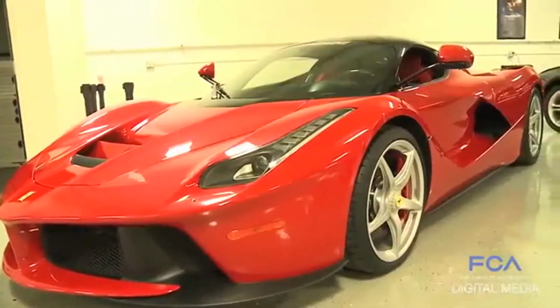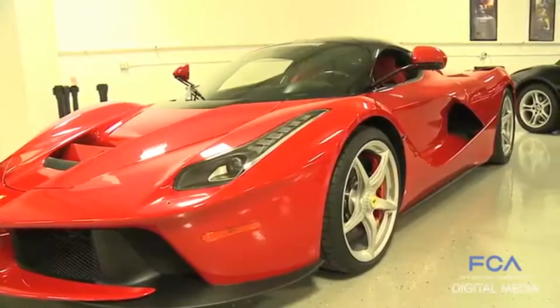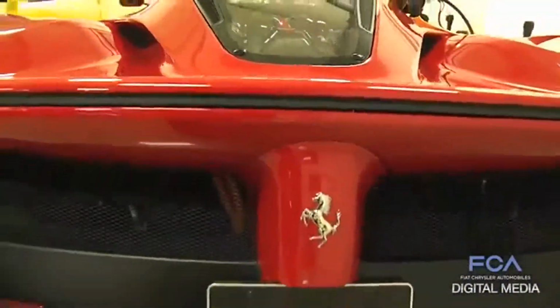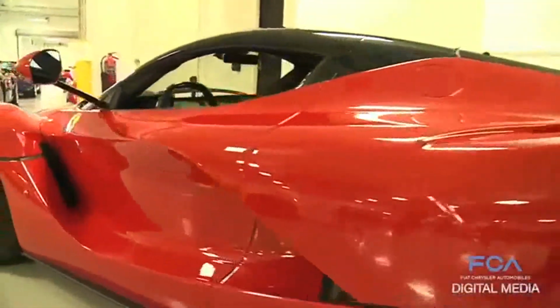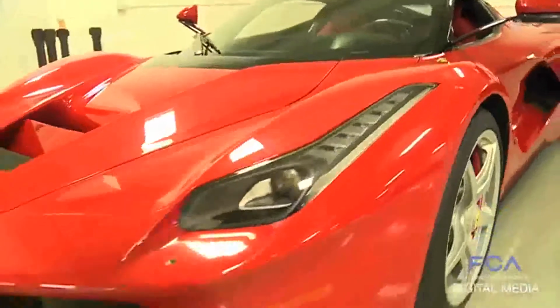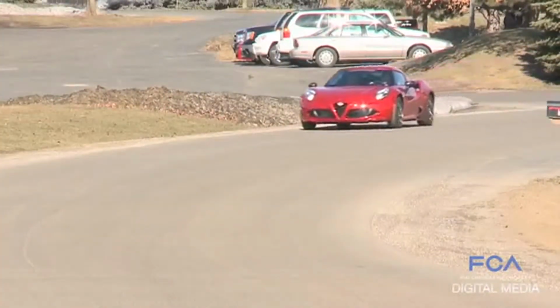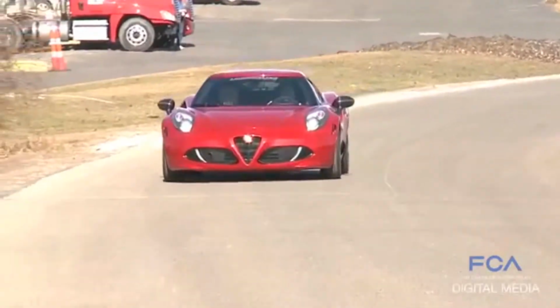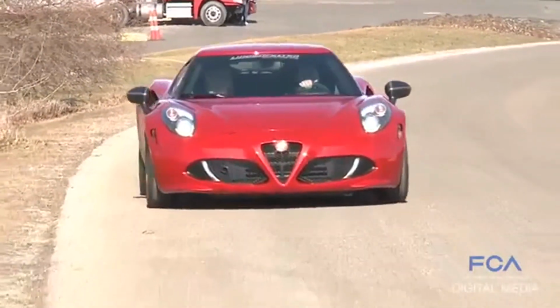We're actually looking forward to letting the charities that we help know that it's here, because it will help bring even that many more people here to the collection to see it. The other side of it is I'm pretty anxious to get out in that LaFerrari and find out just what it's got. But today, Lingenfelter is finally taking his 4C for a spin. His first stop? Lunch. Perhaps something Italian.